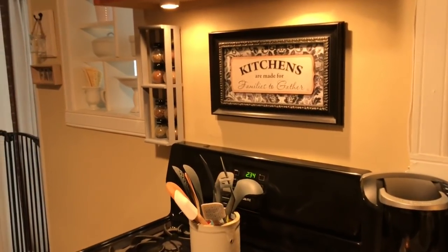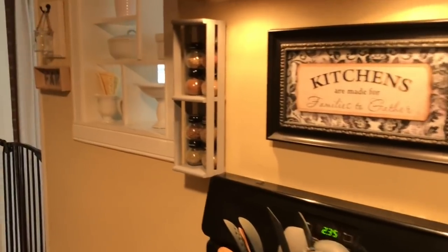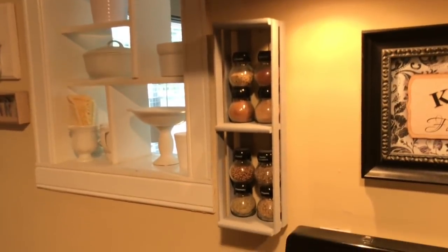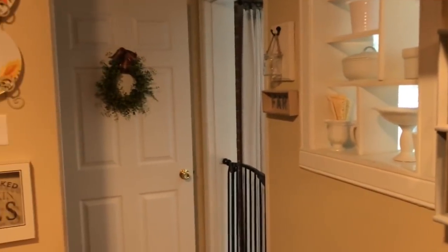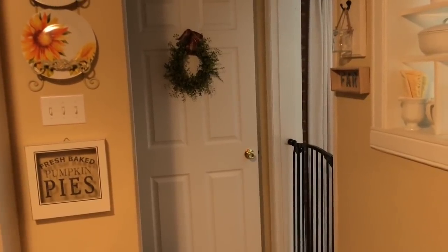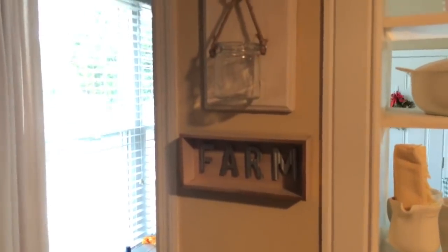Kitchens are made for families to gather. And I love that sign. I made this actually out of a crate that lays down. I made my little spice rack. And then we just wrap around here that fresh baked pumpkin pie sign. Although it is sort of fall related, it stays up all year because I think it's cute. I got the farmhouse sign here from Target, I think last year. And then I did a DIY on this little guy right here.